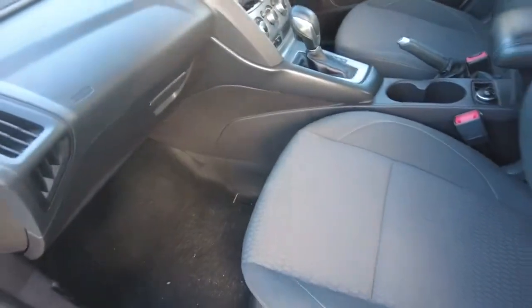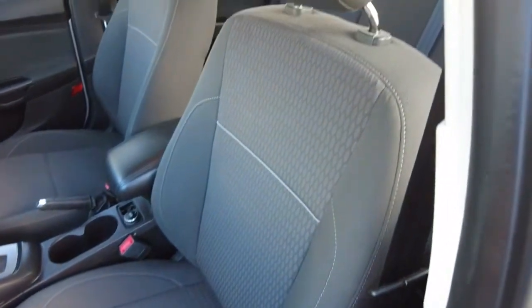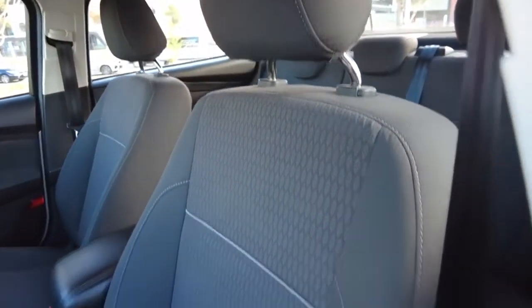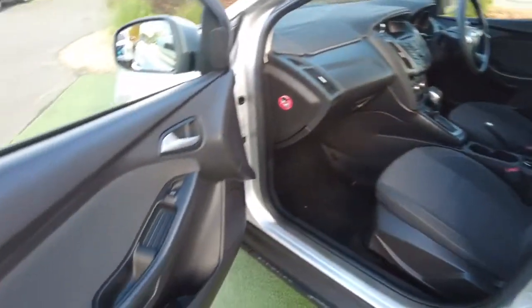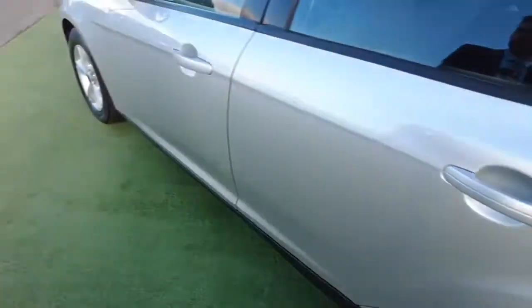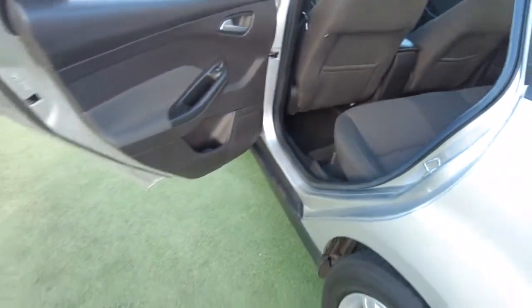In here as well, the fabric seats are in very good nick. No rips or tears that have been noticeable to myself whilst having a look. However, we'll go in detail and have a quick look around at everything too. Ample storage space in there as well, which gives you lots of ability to have drink bottles on the side, whether it be for travel or anything like that as well.